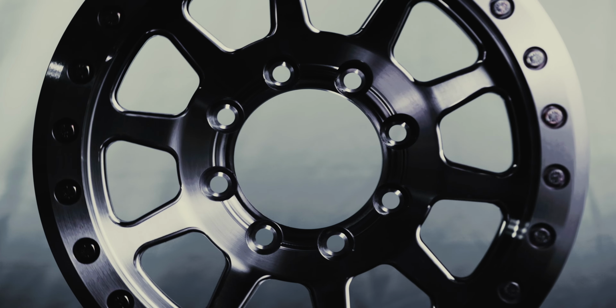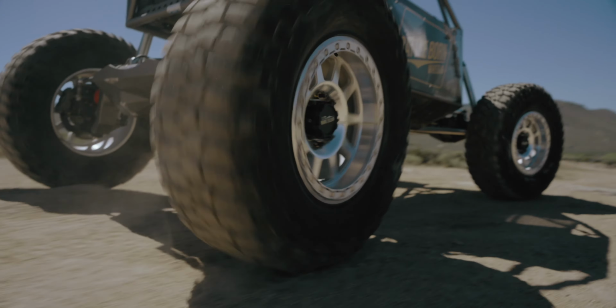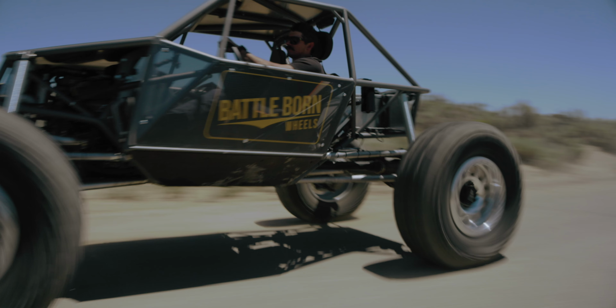We wanted to design a wheel that can race King of the Hammers, tow your rig there, and have zero worry. This is a product we built to use on our own applications, and we proudly stand behind the design.